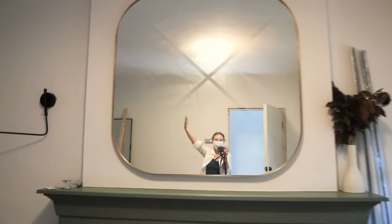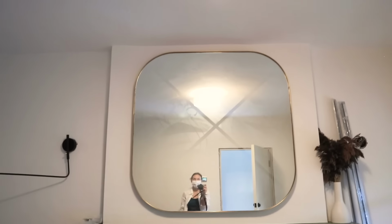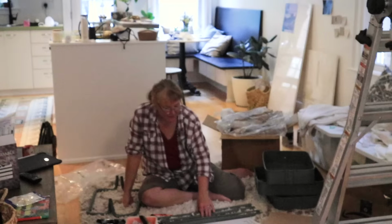Hello, wow, big, spacious. Just need to clean it now. It could be hung like 2 inches lower. From this angle, it looks like it's hung higher than it is. You see that? From my height, it looks perfect. From my height, it's where it wants to be.